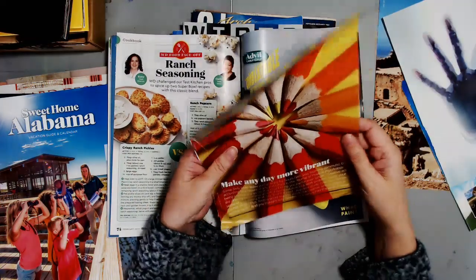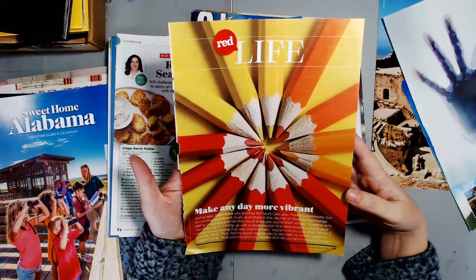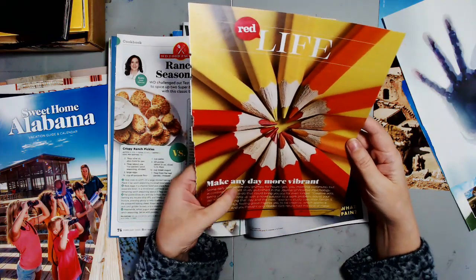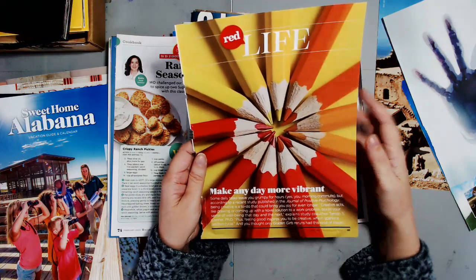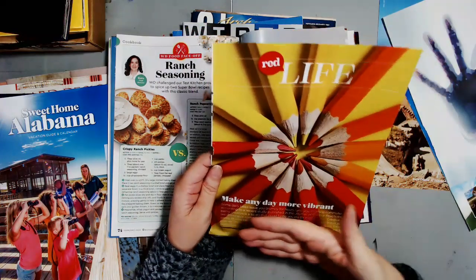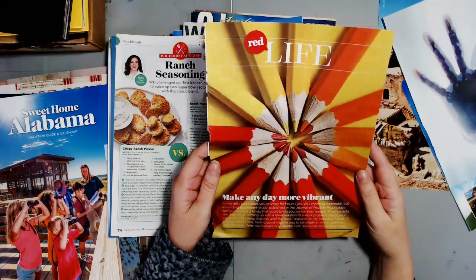This one was also out of a women's magazine. This is Redbook. It was an article about making any day more vibrant. I just love that. I think that is really cool. Of course, I would have to cut it off because I don't want the words in it, but I'm still left with a really cool image.